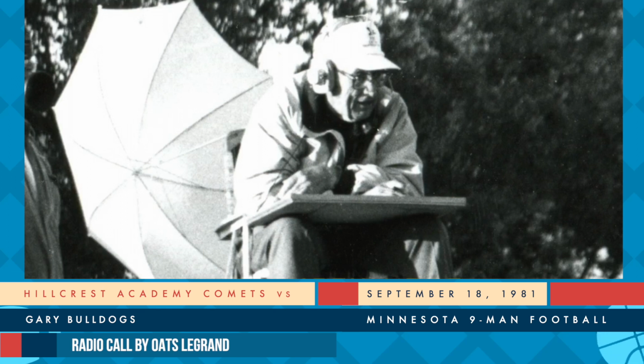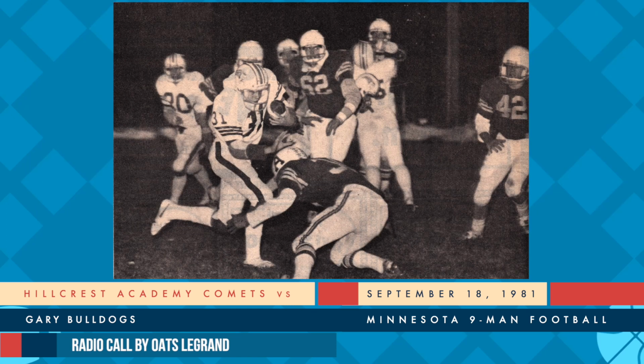He's hit once, spins away, gets some running room. He's at the 30. He's at the 25. Hit down as he gets to the 21-yard line. John Hallen had a shot at him but couldn't bring him down. And Martinson rambles for the first down at the 21 in the territory of Gary.